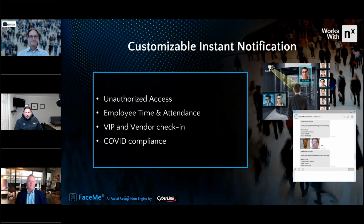And also, as I mentioned, through another CyberLink solution called U-Messenger, you can have instant messages sent to smartphones and mobile devices in each case that requires an action, whether it's unauthorized access, a VIP or vendor who is here, or somebody who's not complying with mask or temperature requirements.